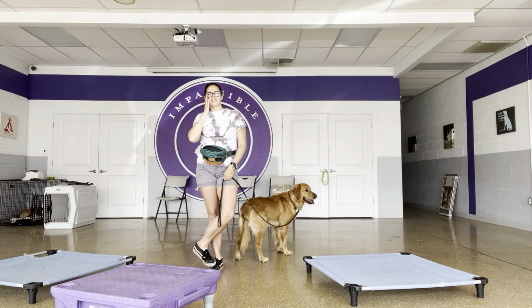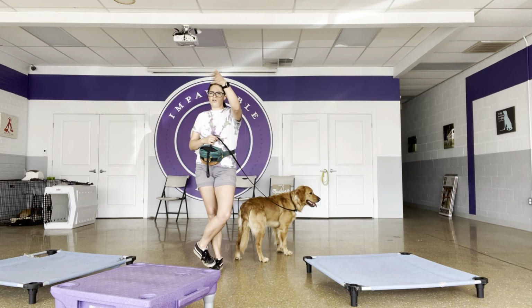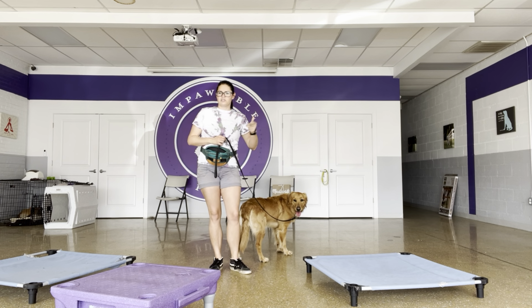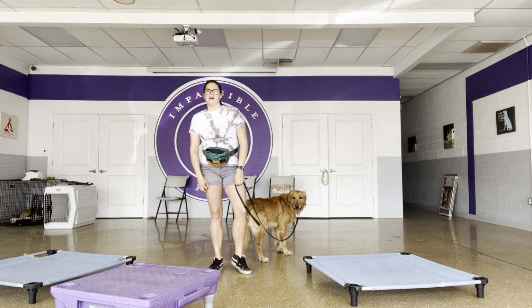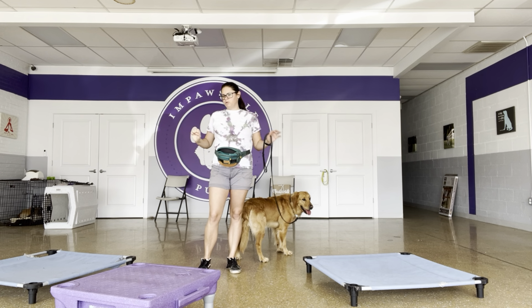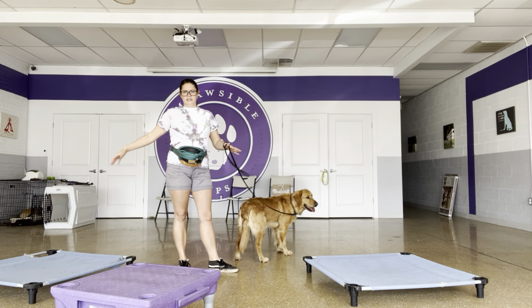We've been doing a little bit of stuff out front, but he gets a little bit fixated on the cars on Broad Street or the guys in the car shop making sudden noises with the rivets and things like that. So I'm going to hold off on that kind of stuff until he's much more fluent with engaging with me in these types of things.